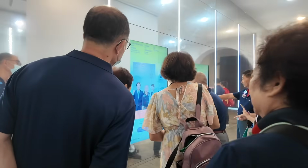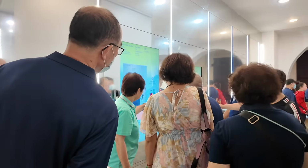So I'm in line to take a selfie with the president and the vice president. There's a long line behind me, so I'm gonna try to sneak. All right, that took too long, so instead I'll just have a selfie with them here now. Stay free, Taiwan. Maybe one day we can call you guys a real country.